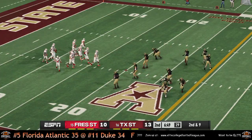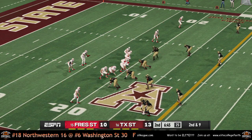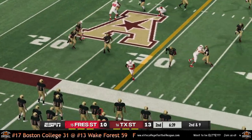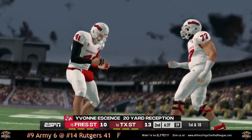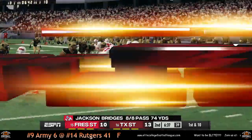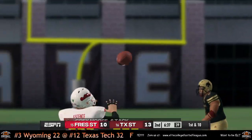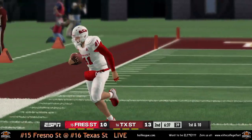From their own 20-yard line. On the 20-yard line, they come out, shotgun formation. 2 to the top, 1 to the bottom, and a back in the backfield. They're going to throw the screen this time. And he's going to get the first down and more. 20-yard reception brings up 1st and 10 for Fresno State. Bridges is 8-for-8 for 74 yards, and Gray Moose has his 6th tackle already.